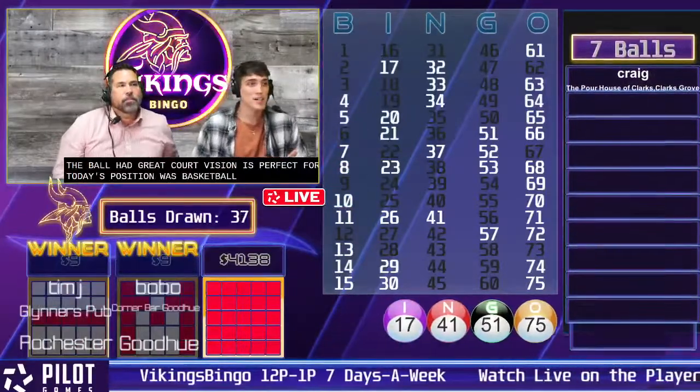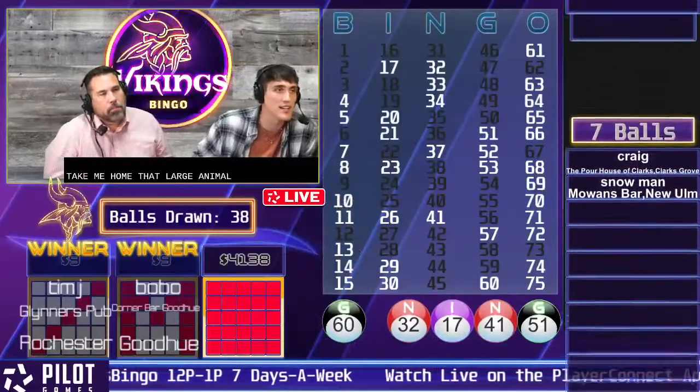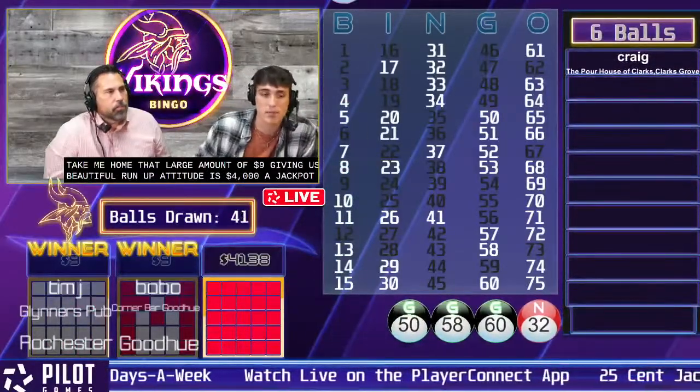Absolutely. But yeah, did you talk about Nobo over at Corner Bar in Goodhue taking home that large M of $9, giving us a beautiful run up to this $4,000 jackpot. You don't see many of those. Yeah, Craig already 6 balls away.